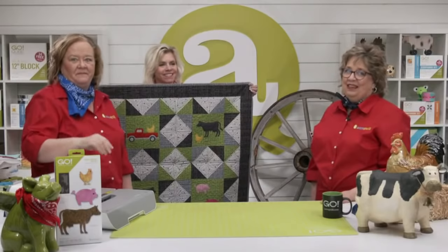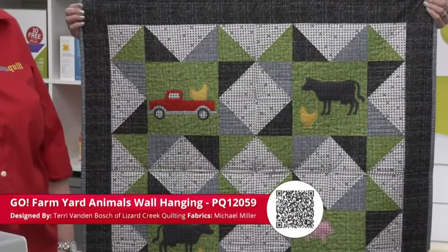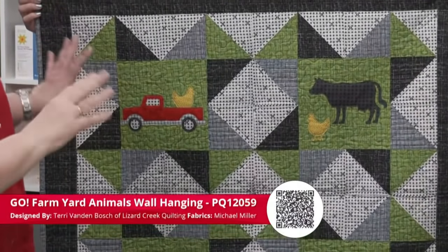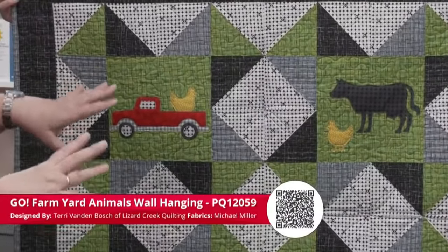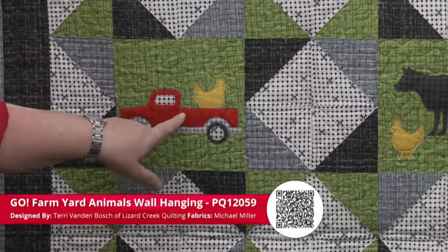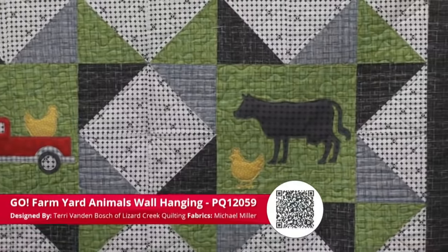So here we've got the Go Farmyard Animals wall hanging by Terry Vandenbosch of Lizard Creek Quilting, and she's used, of course, that Michael Miller fabric from the giveaway. Huge shout out to Terry because I love all the things about this. It's super simple and cute. She used our 8-inch cube and actually sewed those pieces together. Look, there's Pam's pickup. A chicken. And it has a 3.5-inch strip for the border and then a 2.5-inch strip for the binding.